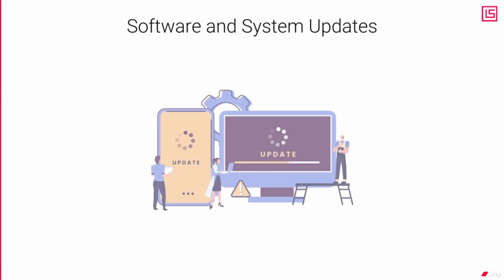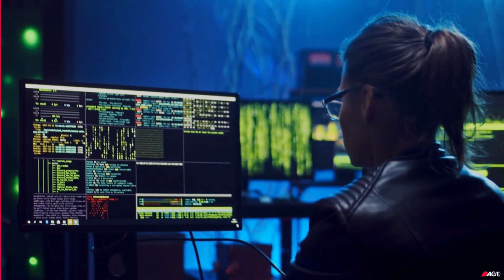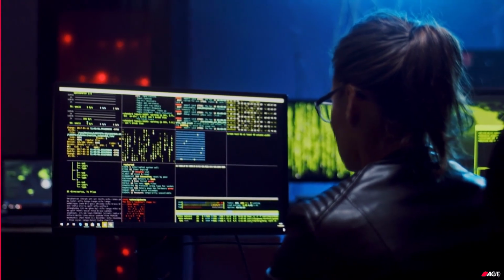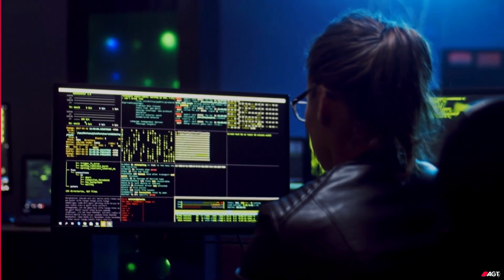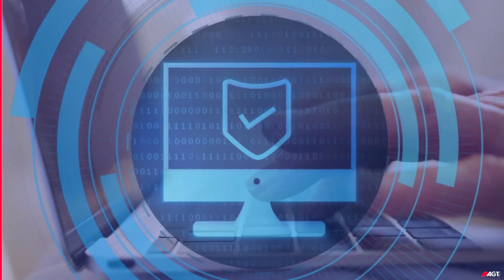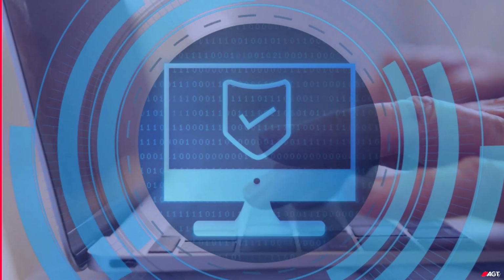In the ongoing battle against cybercrime, one of your most powerful weapons is keeping your software and systems up to date. These updates often contain critical security patches that fix vulnerabilities hackers can exploit to gain access to your devices and data. By ensuring your software and systems are regularly updated, you significantly reduce the risk of falling victim to a cyber attack.